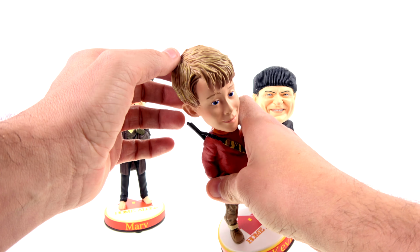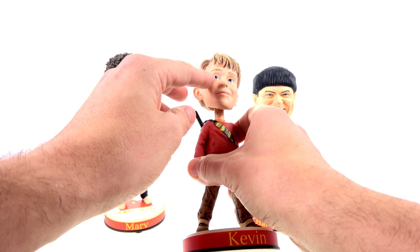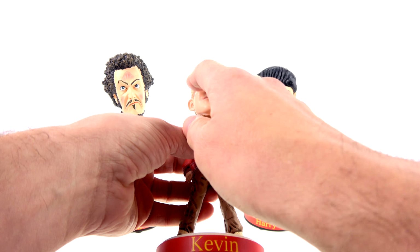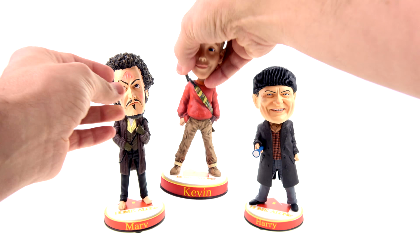But great paint variation in his hair. You got the blonde and the darker bits. Again, really nice pink variation thrown in his face. Gorgeous blue paint for his eyes. All of their eyes are really very nice. Just overall, I mean, very, very cool.